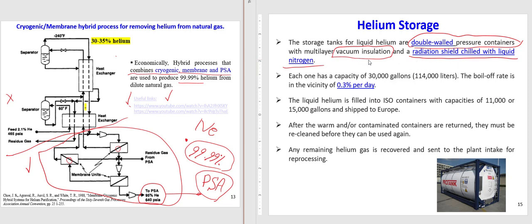So we will use very good vacuum isolation, a double wall container with vacuum isolation, and also a shield that is cooled down by using liquid nitrogen. The tanks, the containers, have a capacity of about 30,000 gallons, or about 1,500 liters. They are very big, huge containers. The boil off rate, because when they are transported and exposed to some heat they can create some boiled off gas, is very, very low. It's about 0.3% per day, which is almost nothing.